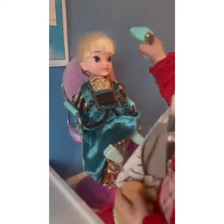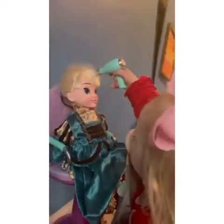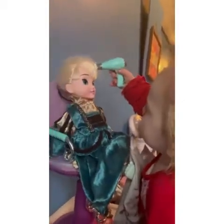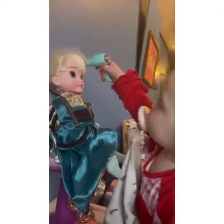Good job. Okay. Oh, we have to pause a second because she's gonna get her hair done real quick. Oh yeah, girl, get it. That looks real good. She didn't know she was getting a bonus hair salon visit. Yeah, it looks good. You're doing great.